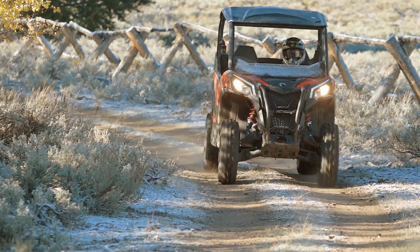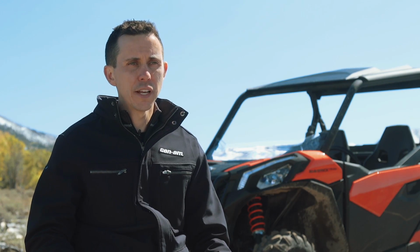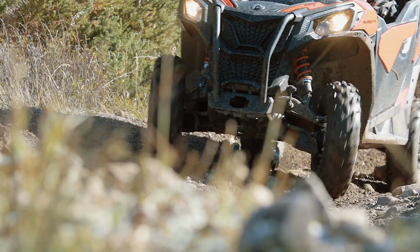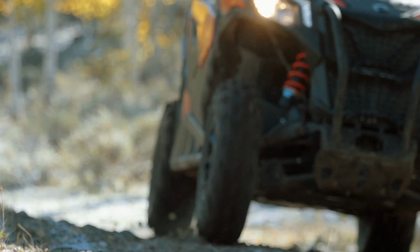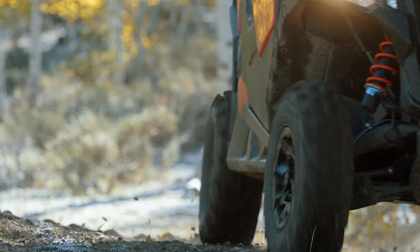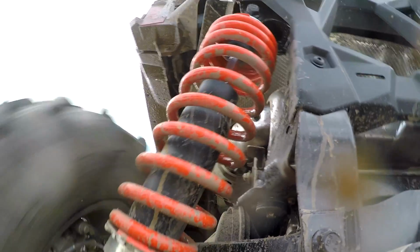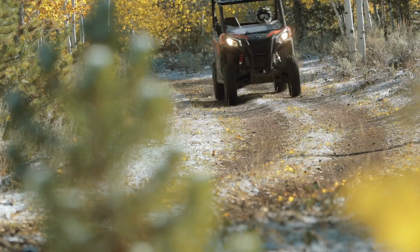So the first one being agility. It's a vehicle that's very agile through its sturdy engine and transmission. One of the big stories around the vehicle is the longer wheelbase, which allows for better handling and better stability. And in our research, what we discovered is this was something that's very important for these customers. Also having a suspension that was designed specifically for trail riding.